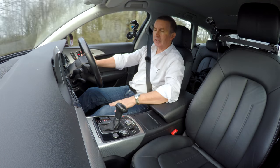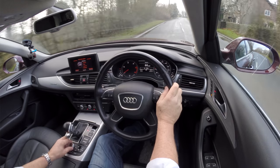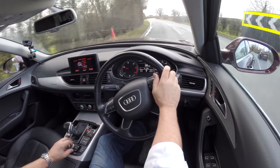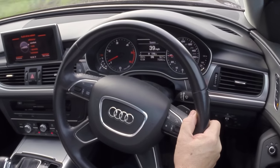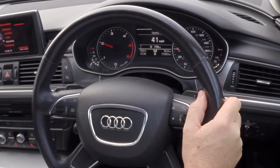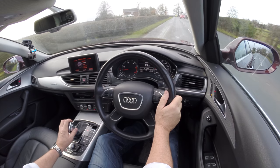We've got a hill hold there at the back of the electronic parking. Car setup: efficiency, comfort. We'll go for comfort. And then dynamic. You see there, as soon as we turn into dynamic, I'm not moving my foot on the accelerator, but the rev counter shoots up 500 revs, so it makes the throttle more responsive. Back to comfort.